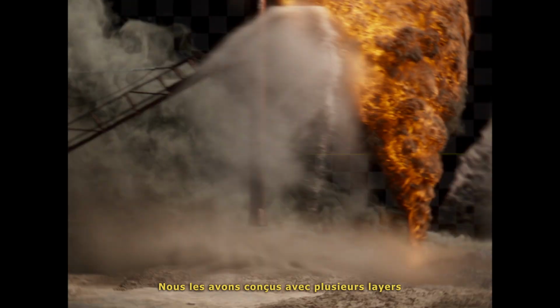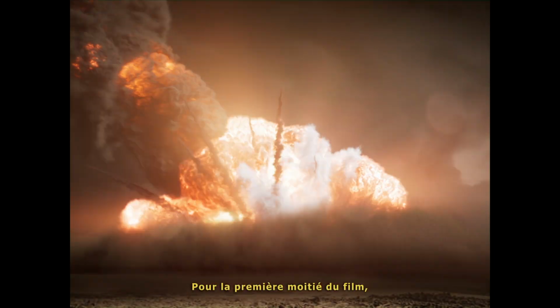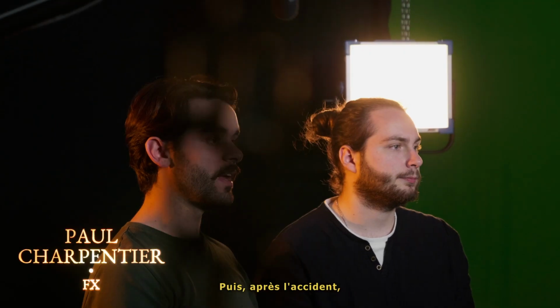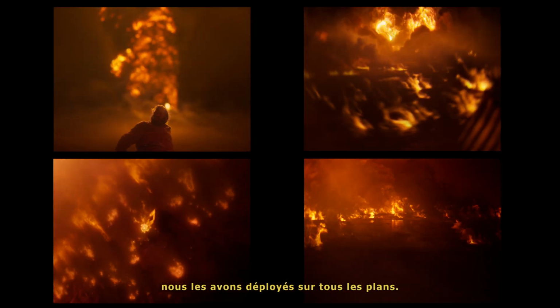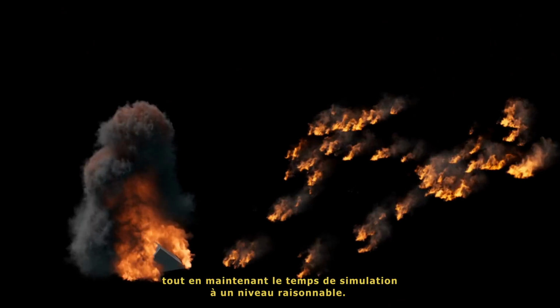The effects are a crucial element in Firemen. We designed them with several layers and developed our own fire as a character. For the first half of the film, we wanted a realistic geyser while keeping something impossible. Then, after the accident, we opted for a more stylized and aggressive fire. Once we got the desired look, we deployed them on all shots. We mostly used Axiom Solver to increase the FX resolution, while keeping the simulation time manageable.